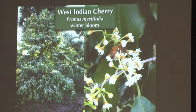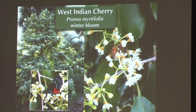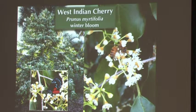It's bloomed like this, but it was almost like walking into a lilac yard. The scent was just so delicious, and the bees were all over it, and not just the bees. Do you have that one? I don't have that one. I'm sorry, darling. Also, the endangered Atala butterfly likes this.